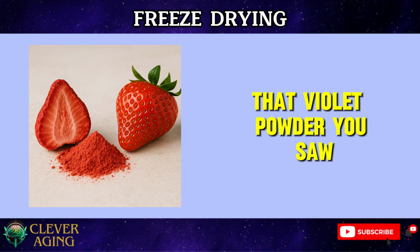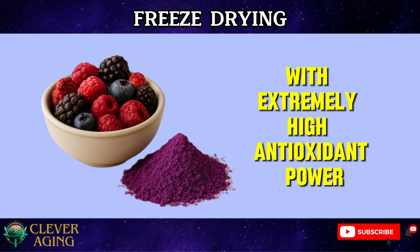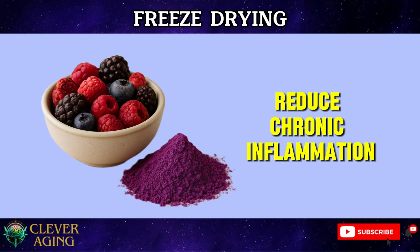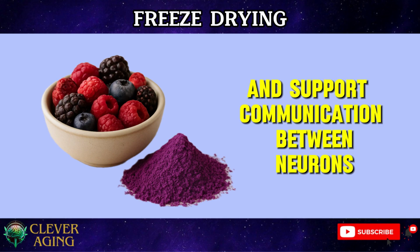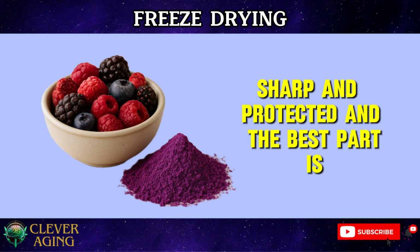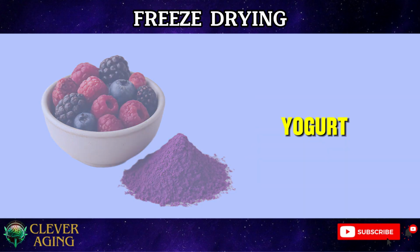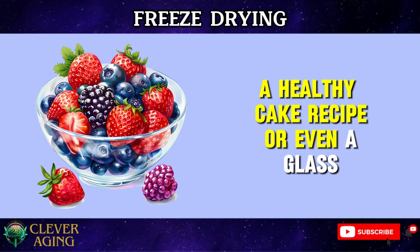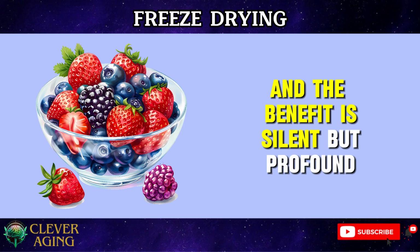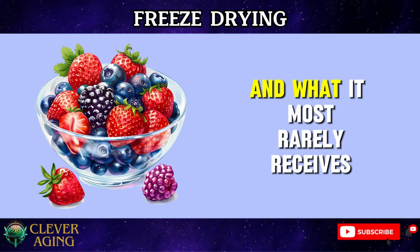That violet powder you saw, for example, is made from a combination of purple fruits with extremely high antioxidant power. Research shows that the compounds in these fruits help improve blood flow in the brain, reduce chronic inflammation, and support communication between neurons. In other words, they help the brain stay young, sharp, and protected. And the best part is, you don't have to do anything complicated. Just mix a small amount into your natural yogurt, a smoothie, a healthy cake recipe, or even a glass of water. The flavor is pleasant, the color is natural, and the benefit is silent but profound. It's as if you were feeding your mind every day with exactly what it needs and what it most rarely receives.